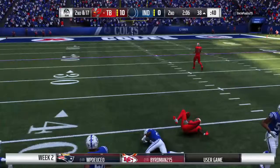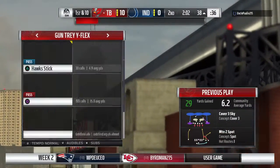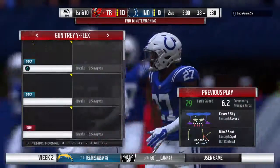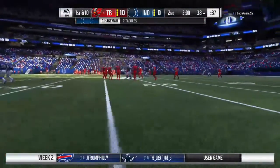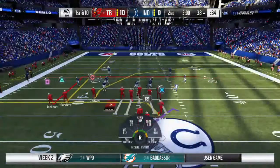They've got his man complete. And able to rip off a big chunk of yardage before being dropped inside the 40. He got 29 yards that time. 2 minutes to play here in the first half. We'll come back to Indianapolis right after this. Let's go now. So here's a 1st and 10 at the 38.